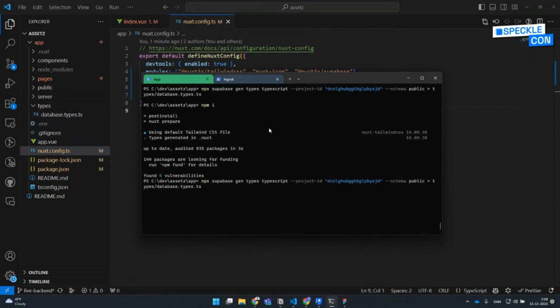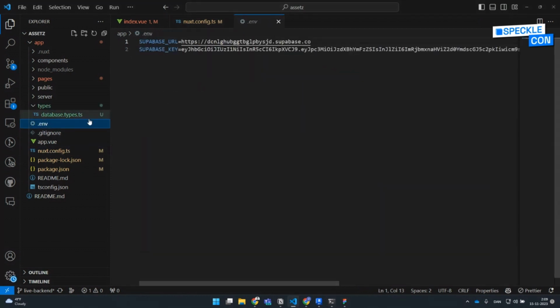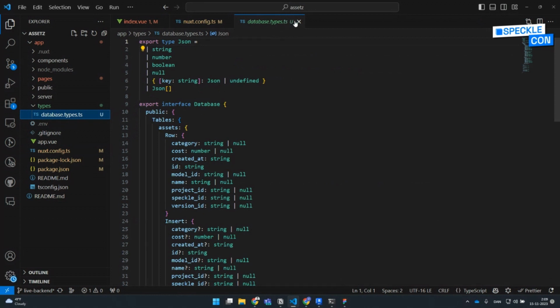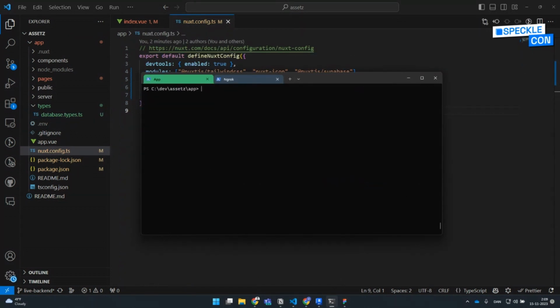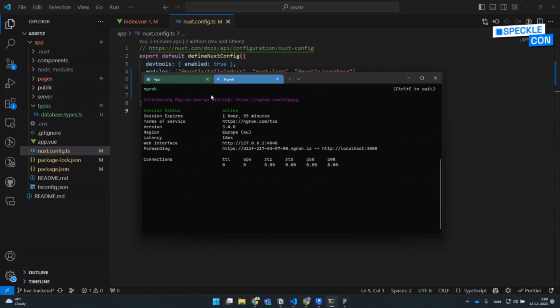And then let's try it one more time. Yep, it looks great now. So I'm just gonna go back. So I've generated my schema and I open my ngrok port here.